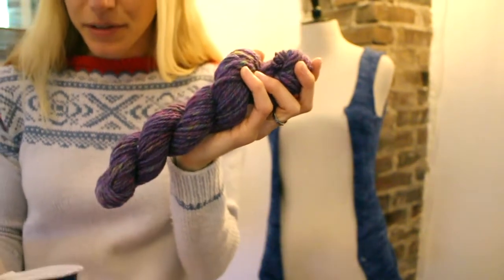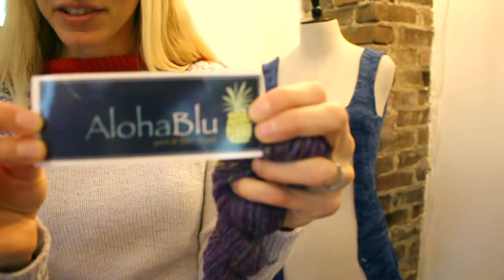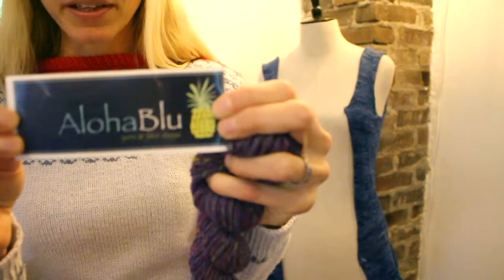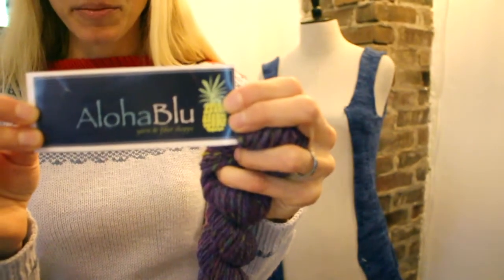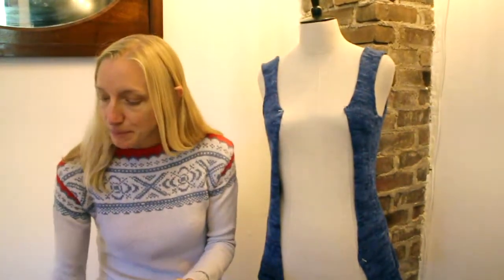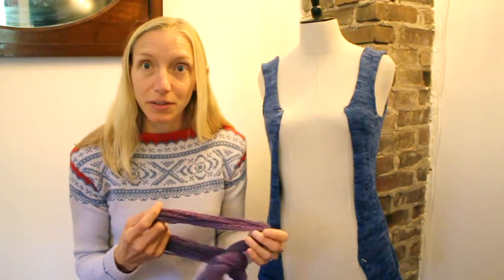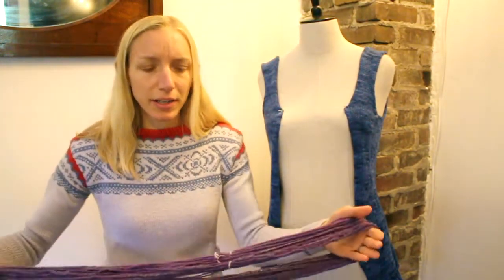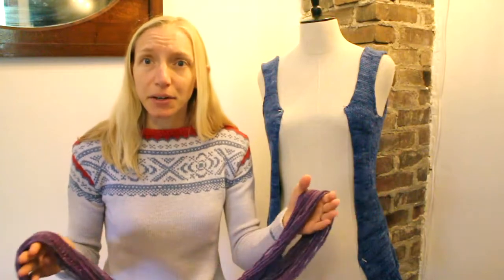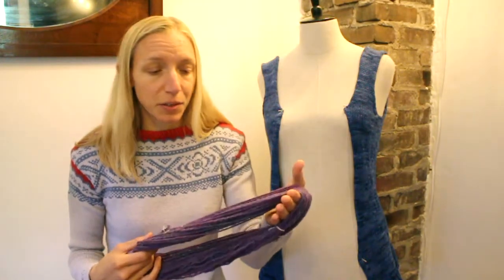This was some fiber from Aloha Blue. Christina over at Aloha Blue does some beautiful work. This is a superwash Targhee Firestar Merino Targhee bat that this came from, and it was about 2 ounces. And Christina sent this over when I did a blog spot for her. Oh my gosh, maybe it was a year ago now. She sent this beautiful little 2-ounce bat and some yarn, and you should really check out her colorways and her fiber at Aloha Blue, and I'll link to her in the show notes.